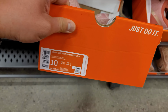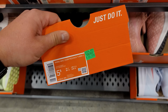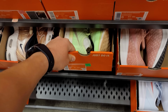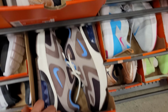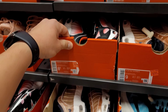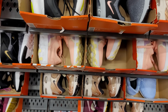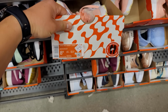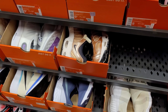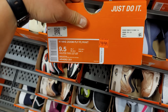More Pegasus 35s. I don't know what the price is. Right next to it, got some turbos, Turbo 2, size 5.5 though. Look at how small these are. Going for $70, dang. Air Max 200s, size 8, going for 60 bucks. Alright, size 8.5, tailwinds going for 100. Damn, seeing like the same shoes over and over. Renew Lucents going for 55. We saw these earlier, right? So we got some Zoom Flyknits going for $40.